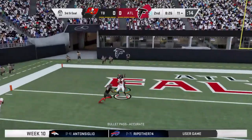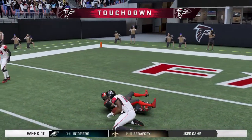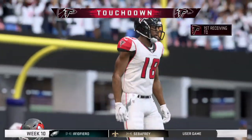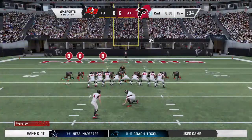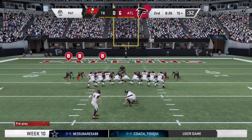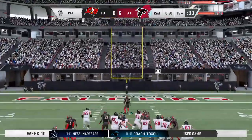They're going to look to throw. This one caught by Ridley. And he is into the end zone for a Falcon touchdown. Calvin Ridley, his first touchdown on the year, as his guys are first onto the scoreboard here this afternoon.